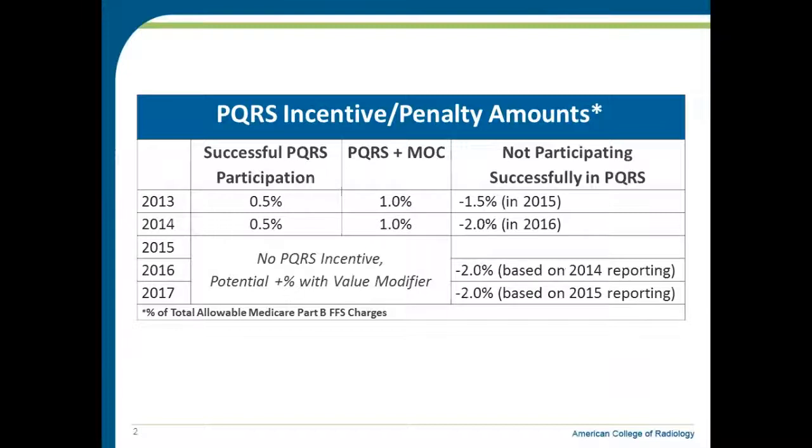So we'll just go quickly through what this is all about, reporting to CMS for PQRS, and review the incentives and penalties that are in place today. For 2014, this is the last year for the incentive at 0.5% of total allowable Medicare Part B charges. If you are also doing the maintenance of certification additional incentive, that's another 0.5% for a total of 1.0% incentive this year. If you do not participate successfully or fully in PQRS this year, there will be a penalty of -2% in 2016.